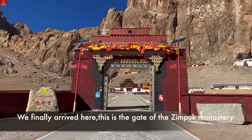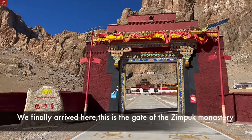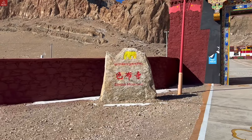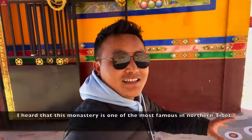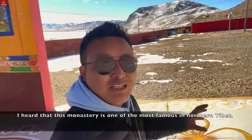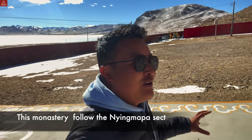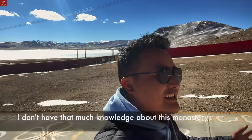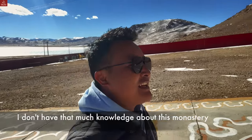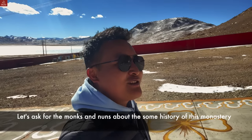Right, now I'm here at the gate of the monastery. And here we can see the name of the monastery, Zimbuk Monastery. I heard that this is one of the most famous monasteries in the northern part of Tibet. They follow the Nyingma sect. And I don't have that much knowledge to tell you about Zimbuk Monastery, so let's go and ask the nuns or the monks in this monastery.